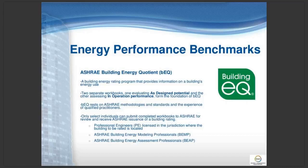It's not always checked. In the BEQ process, it needs to be compiled and then uploaded by, as you can see there, either a PE licensed in that jurisdiction or an ASHRAE professional, either energy modeling or energy assessment, BEMP or BEAP. We're working with a university right now that has mandated that all their buildings be assessed and benchmarked according to the BEQ program. And then they've also made a commitment that every 3 years they will retro commission every one of their buildings. So it'll be on a staggered list, but they intend to retro commission every building within a 3-year span.